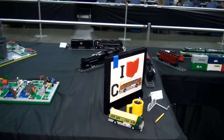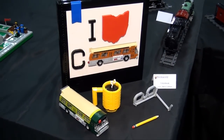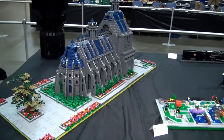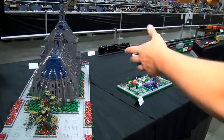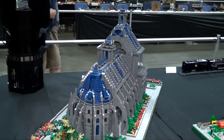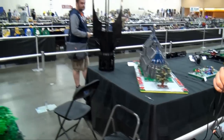So you can see some builders definitely still working here on their builds. Here's I Heart Columbus. This is the Ohio LUG in Columbus, Ohio. Here is where a lot of these builders in this area are from. Coming down here, you've got a little putt-putt golf area, which is really neat. And then this is almost like an amazing cathedral, with lots of dark blue on the roof. You can't go wrong with that. Very, very well done cathedral.